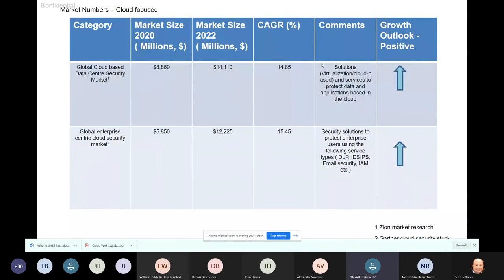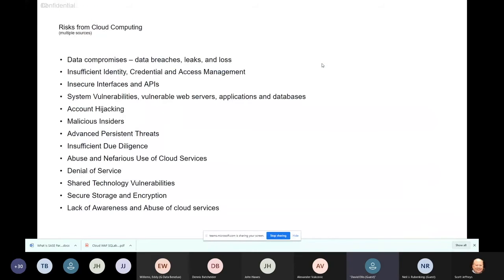So now that we've talked about the market and the landscape, let's talk about some of the cloud risks that we're hearing from our customers and seeing in the environment. These are some of the risks that we need to consider when doing our cloud testing. And some of these are triaged as more important than others because of the COVID-19 situation and how that's pushed us into a more distributed workplace environment.